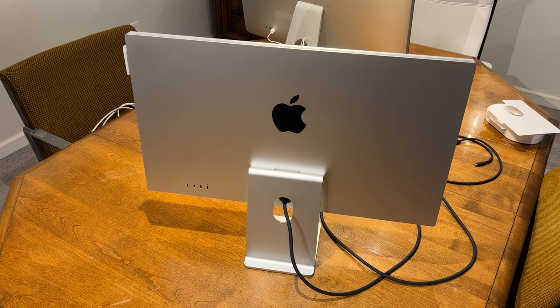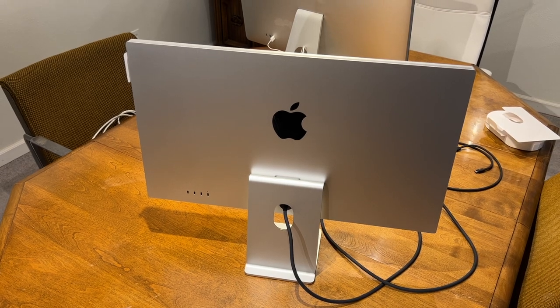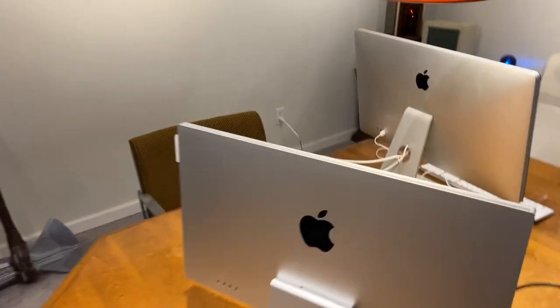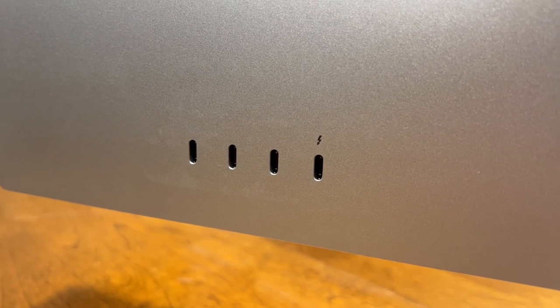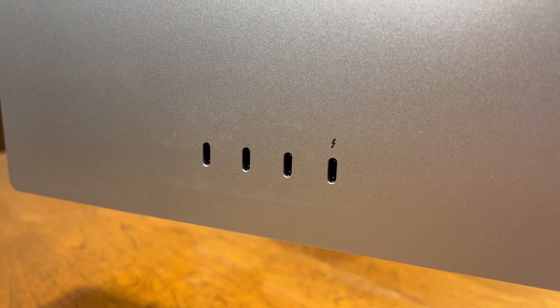Okay, back to the monitor. They definitely have a bigger Apple logo. You can definitely see that one. Let's see here. See, we got the old one and the newer one. On the back here, we have our one Thunderbolt port. That's the one that you have to put the braided cable in that it came with, and then the other ones are just USB C 3 point something.